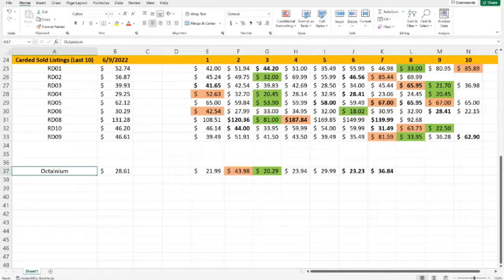And then moving on to the silencers, this was interesting. There were actually only 7 sold listings for an Octanium as of the time I recorded this video, which would be less than RDO 8 and RDO 5 and all those other drone vehicles.